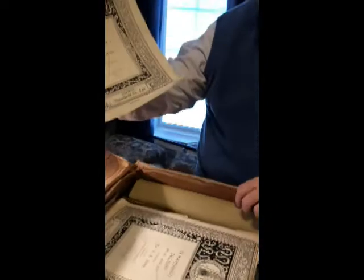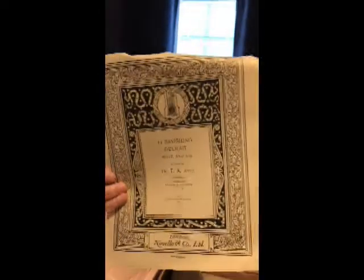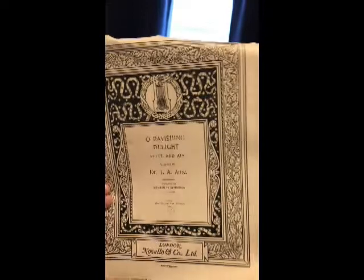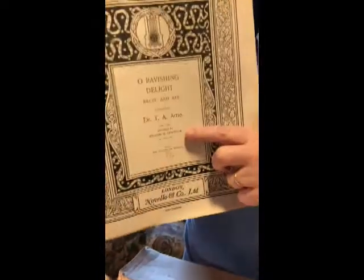Now this will be quite interesting. We have a recitative in air, O Ravishing Delight, by Thomas Arne, who's one of those composers that's in all the music history books, but you think you never hear any of his music. 18th century composer. But notice down here, this music has been arranged by William Cummings.